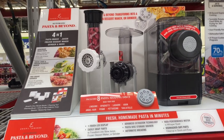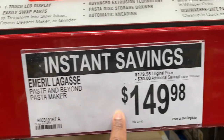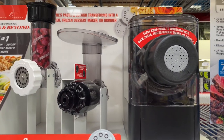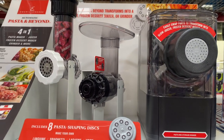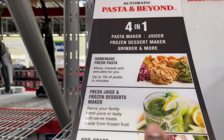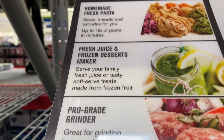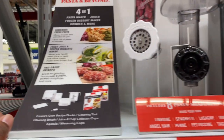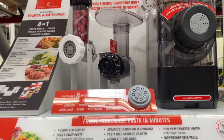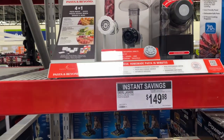This is dope. It's a pasta maker, pasta and beyond pasta maker, $149.98. But you can make all your pastas in here. And you can grind meat and you can make juices. So this is like a 4-in-1 pasta maker, juicer, frozen dessert maker, and grinder. That's pretty dope. I just don't know how I feel about putting, like, meat and my juices all in one thing. I know you can clean it, but then, you know, I don't know. I feel like it might break quickly, but it's $149 and you get all that.